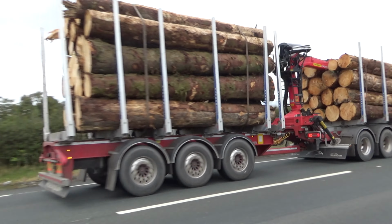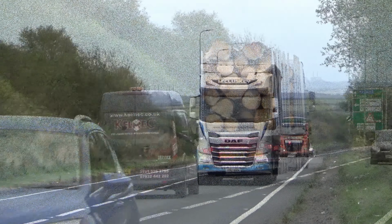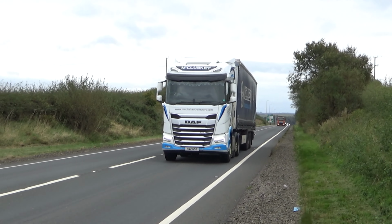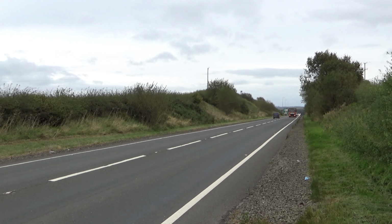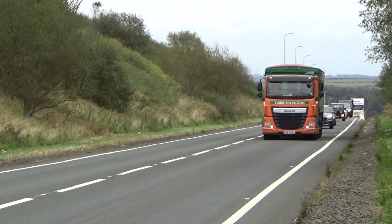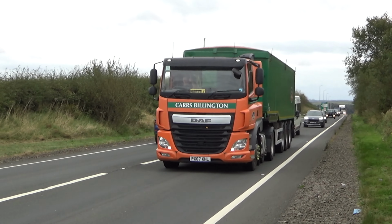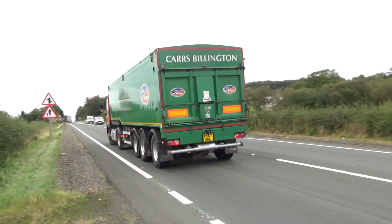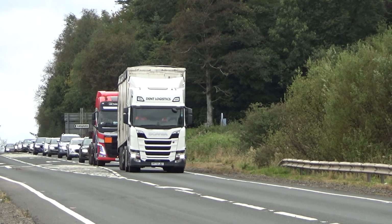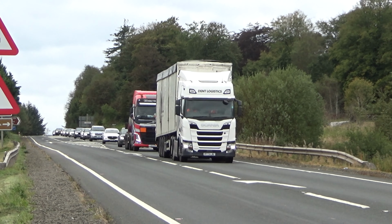DW Hagri, DAF timber truck heading south. And another DAF in the livery McCluskey from Northern Ireland. He's followed by Cumbrian Hauler, Cars Billington. The DAF CF and the animal feed bulker. Another Penrith Hauler here, Dent Logistics.